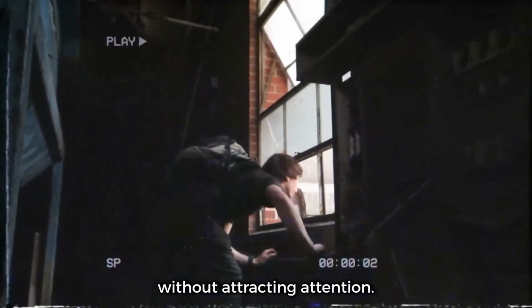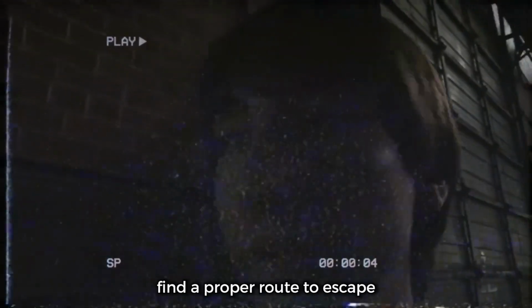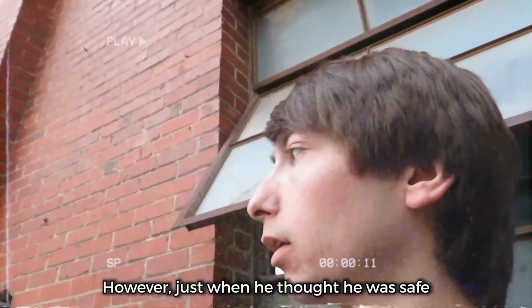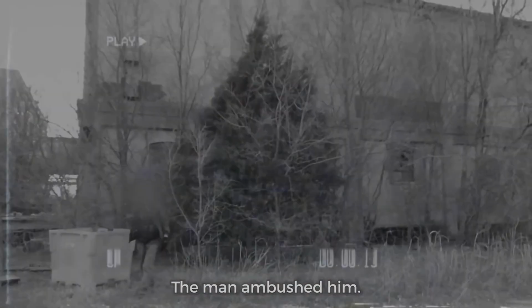After hearing a loud gunshot, Jared made every effort to escape without attracting attention. Unfortunately, he couldn't find a proper route to escape and decided to leave anyway. After climbing out of the window he had entered earlier, it seemed that Jared had successfully avoided the armed man. However, just when he thought he was safe, the man ambushed him.